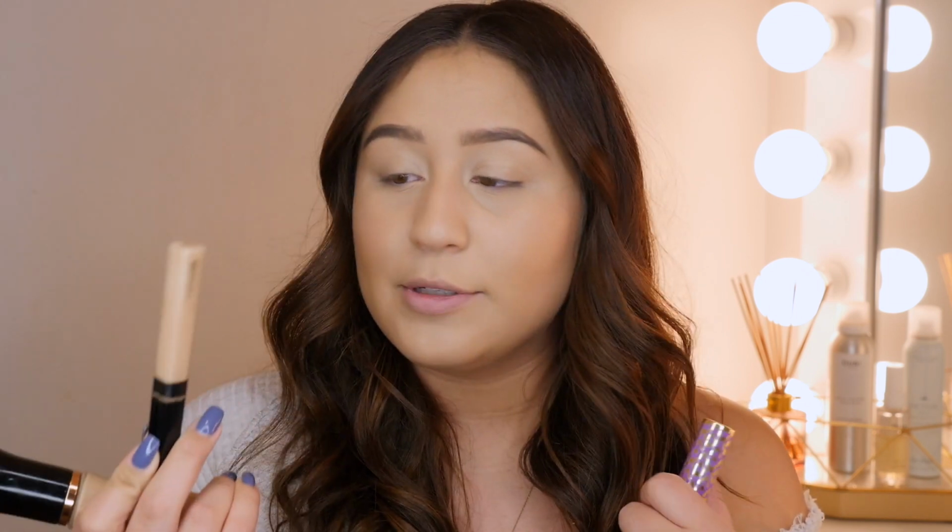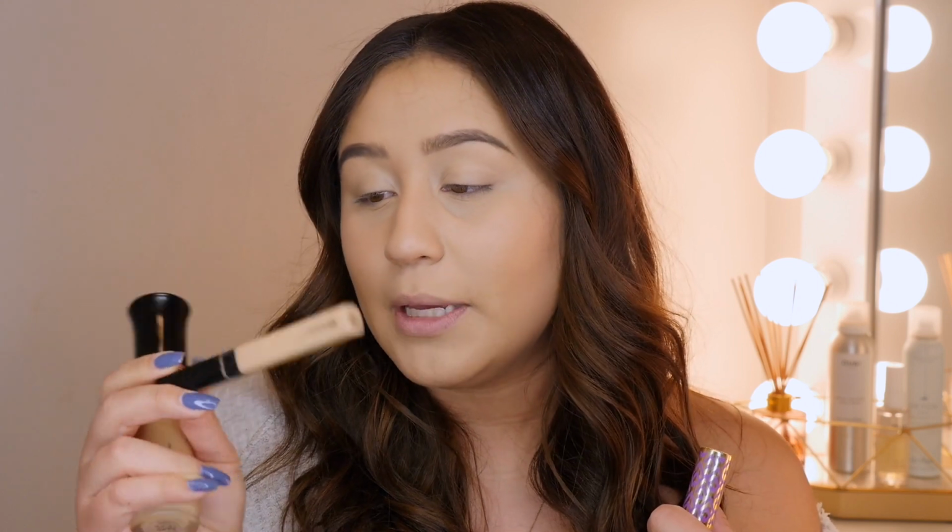So I already have my face on. For my foundation, I'm wearing the Elsie Micro Silk Foundation, in shade Sand. It's a really good foundation, full coverage. It oxidizes just a tiny bit, but not enough to bother me. The concealer that I'm using is the Maybelline Fit Me, and I'm in shade Sand as well. Both of these are Sand.